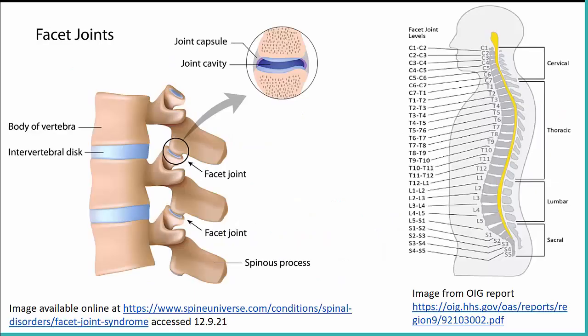So what exactly are facet joints? Well, if you think of the spinal cord, this precious soft material that helps us move and nerve impulses are passed through and out to various areas of the body, that spinal cord needs to be protected, and it's protected by bony vertebrae. And these vertebrae are stacked on one another, kind of like Legos, if you will. And where the vertebrae meet creates a joint. And the facet joint, you can see on the slide, is where these vertebrae meet.